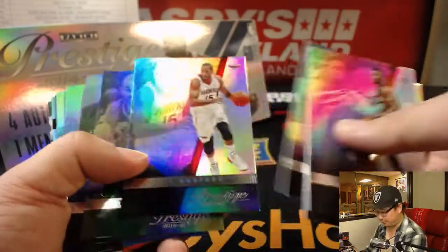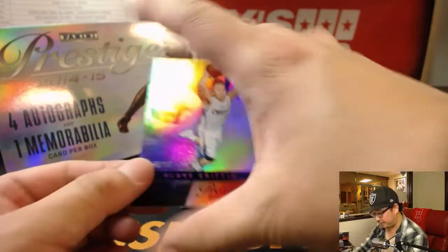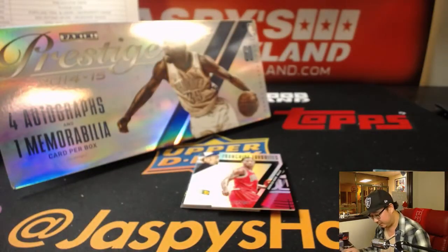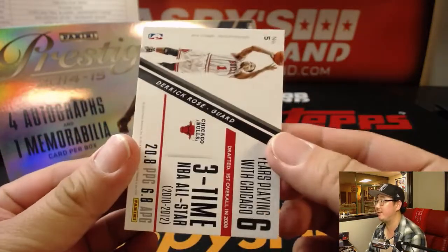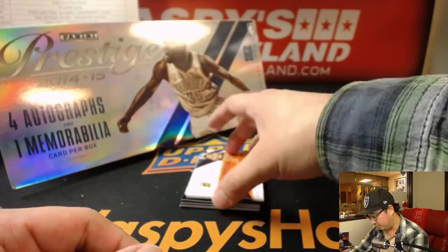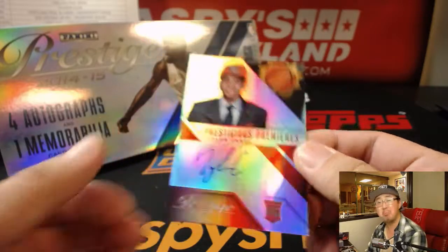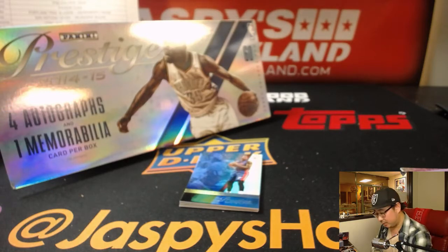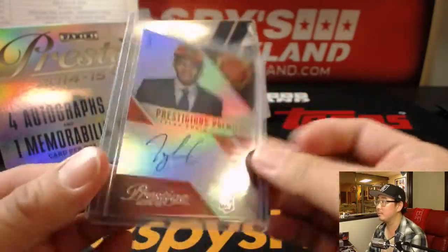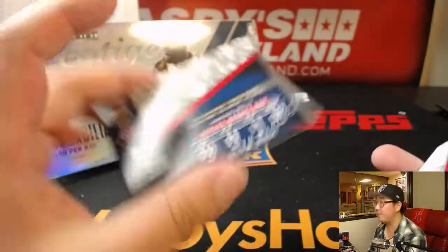Oh, man. Lakers edition of Steve Nash. That was not a good deal. Seemed good at the time. There's Blake. 48/99. Franchise favorites, Derrick Rose. Rough time with injuries there. Prestigious premieres, Tyler Ennis. On-card autograph going to the Phoenix Suns, Joe Kroll. Nice. Nice one, and the rest, Greg Monroe and John Wall.